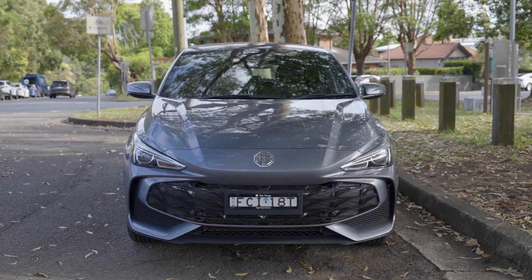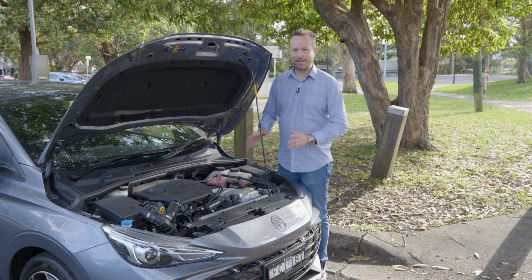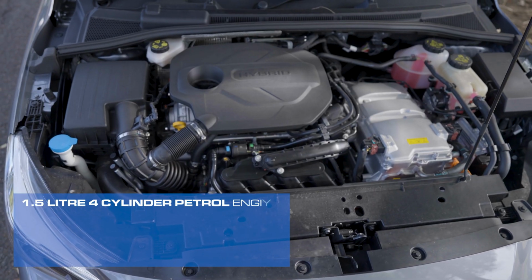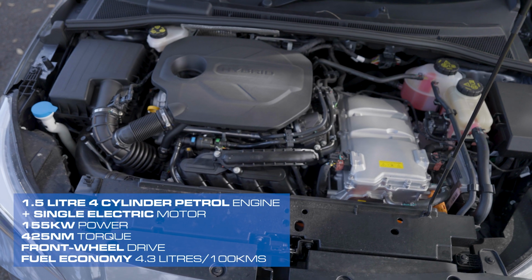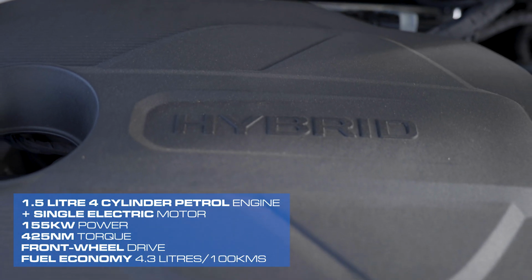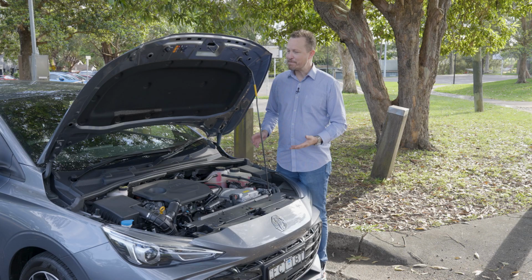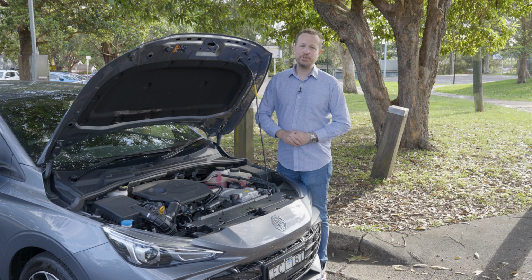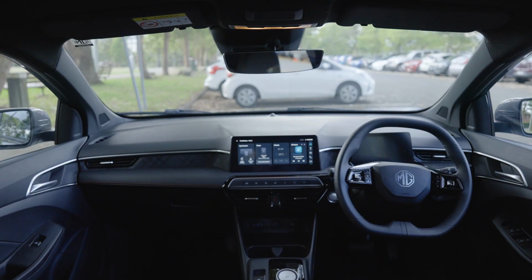But the thing I'm most excited about with the MG3 Excite is the powertrain, because here we've got a 1.5-litre petrol engine connected to an electric motor, and together they output 155 kilowatts of power and an outstanding 425 newton meters of torque. That's quite a bit for such a small, affordable car. Fuel efficiency is really good too, clocking in at 4.3 litres per 100 kilometres on a combined cycle.